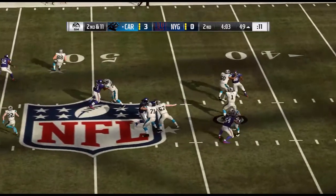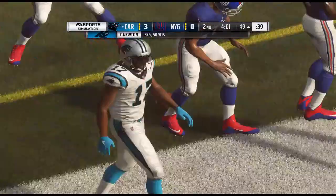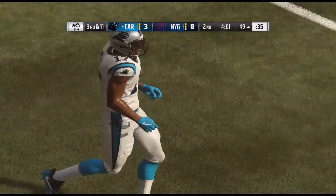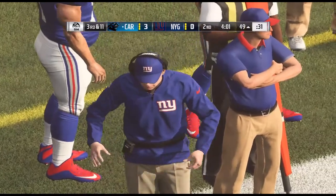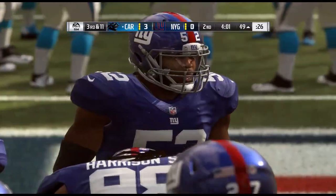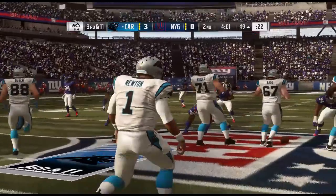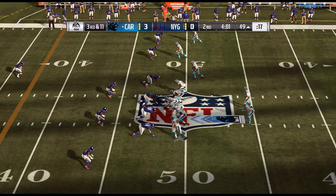To throw on second down is Newton. And a hit jarred it loose. It's incomplete. Seems like this defense, especially the secondary, has really been contesting about every throw in this first half. Reminds me of a good half-court defensive basketball team. Every time a pass is thrown, they're right there in good defensive position, able to affect the play. An incomplete pass on that last play, and that means they'll need to come up with something here on third down.